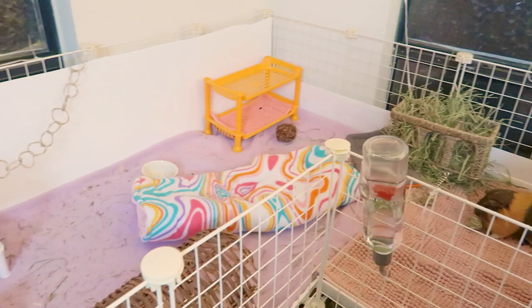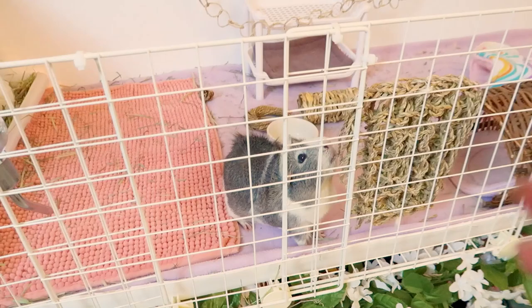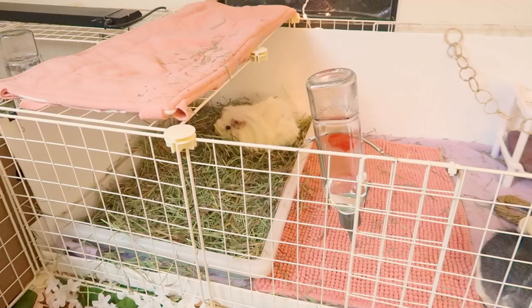Just like that, everyone's cage is all clean, and it only took me about 10 to 15 minutes. So super quick, super easy. Spot cleaning every single day makes it go by faster because they're generally not that dirty. So I'm now gonna move to my kitchen and start preparing all of the piggies their evening vegetables.